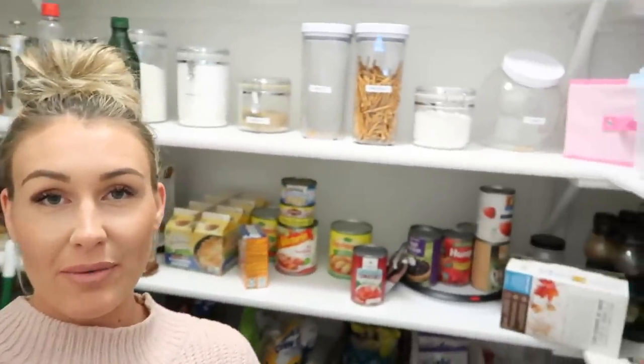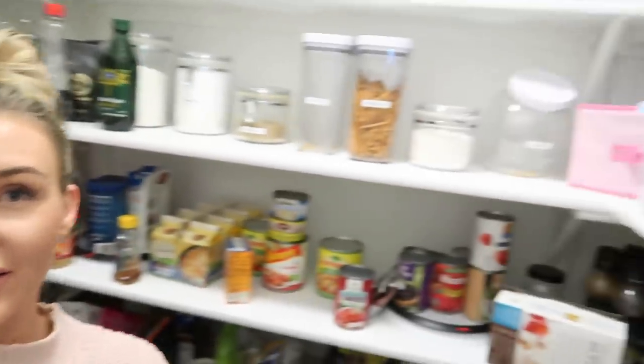Okay, so the first thing I'm going to do is take everything out of my pantry, put it on my kitchen counter, and go through everything that doesn't belong in the pantry and find a home for it somewhere in my house, or toss it if I don't need it. Go through all of my food that is expired, toss that, and donate whatever we're not going to eat. And then I'm going to wipe down all of the surfaces in here and make sure I'm working with a clean slate, and then I know exactly what I need to bring back into the pantry to organize.